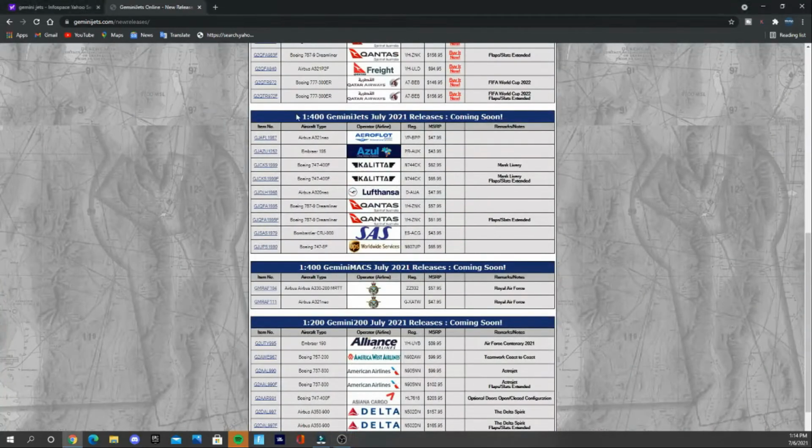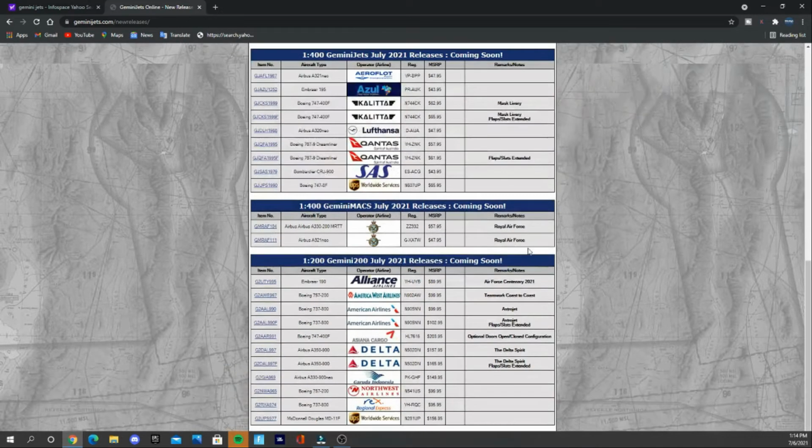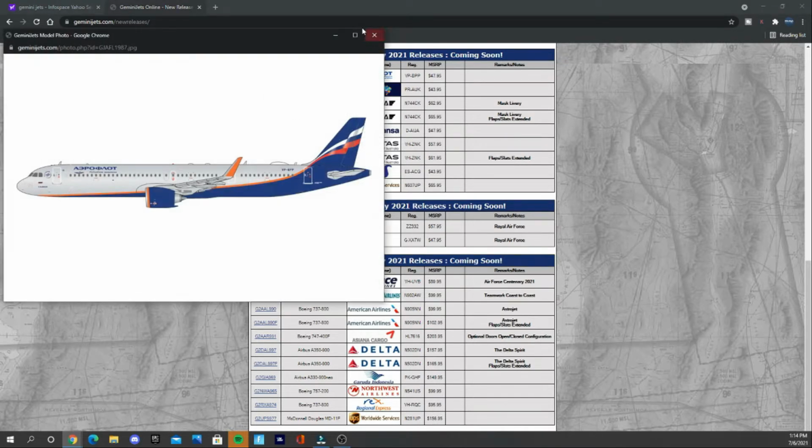Today we have the 1400 as well as 1200 Gemini Jets July 2021 releases. This is actually my second time filming it because the first time I forgot to plug in my microphone. But we'll get straight into it with this Aeroflot Airbus A320 Neo for $47. So let's take a look at that.